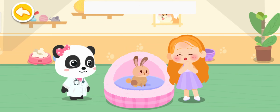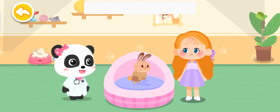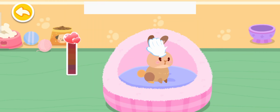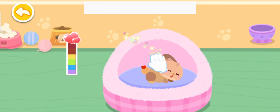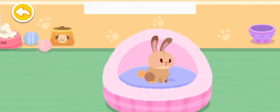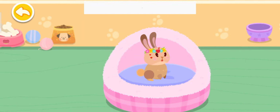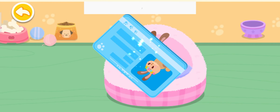Hi. So cute. Can I adopt it? Of course. Let's get familiar with it. Pet it and it'll be happy. It seems to be fond of you. Choose a delicate gift for it. Aim at this little animal and take a picture of it.